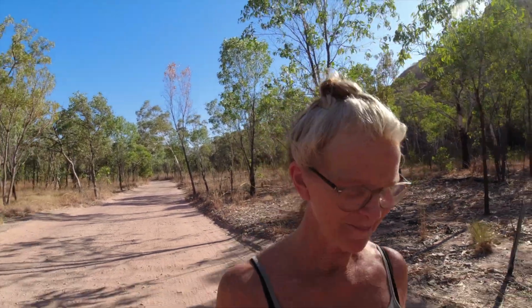Not a big deal, it's only, well, probably less than a kilometre to walk into the car park, and then another 600 metres up to the falls, the springs. It's going to be hot and dusty on this road. So yeah, anyway, this is going to be wonderful. Soak our tired, aching muscles after our big walk up the old El Questro Gorge yesterday.